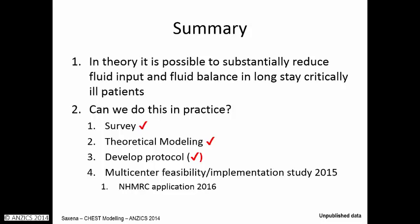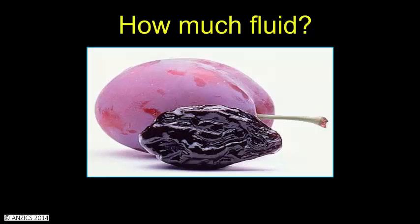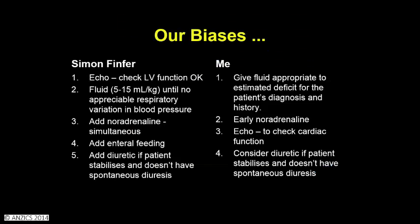How much fluid, just to tie this up, I don't know. I had this is what Simon Finfer would do. That's his current approach. I've put mine on the right-hand side. I think it's really hard, as Ronaldo argued so much more eloquently than I can, it's really hard to know what to do. We all have our own individual practice, but somehow we need to put this together, I think, in a clinical trial so that we can test it and provide high quality evidence to change practice.